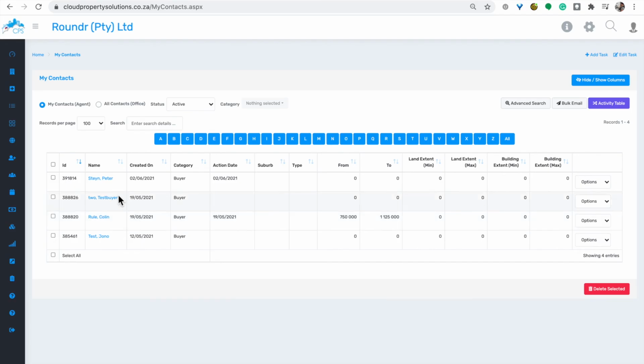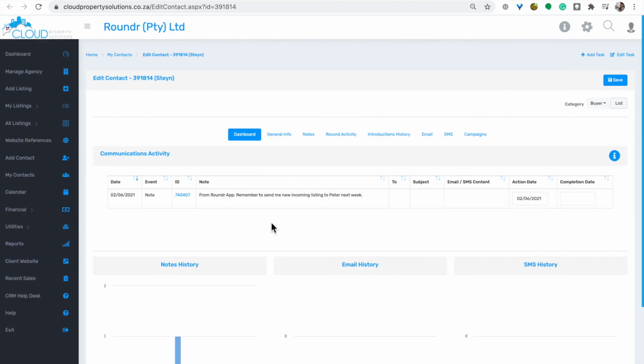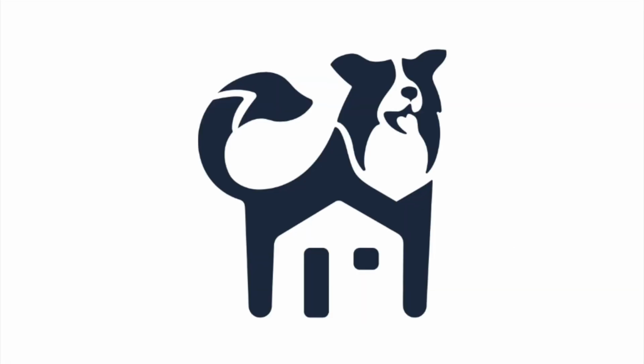If you head over to your CPS CRM on your computer now and go to the contact that you just added a viewing note about, you can see the note in the contact dashboard as well as in the notes section for the contact. And just like that, you've made your workday easier.